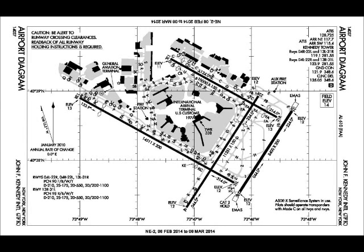Mexico 409 heavy, heading 185, and contact New York departure. Thank you for your help. Roger, heading 185, contact departure, Mexico 409. You're welcome, good day. Do you want flight following or a checkout? Yes, flight following would be appreciated.